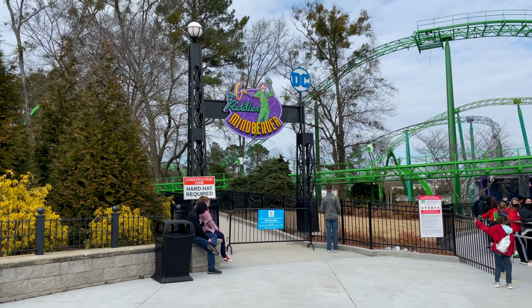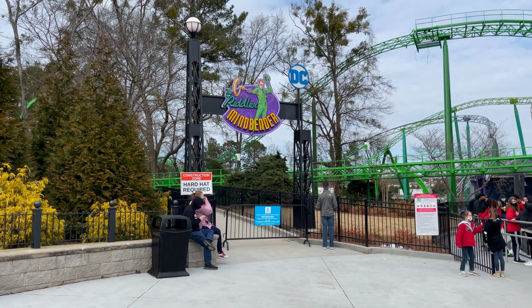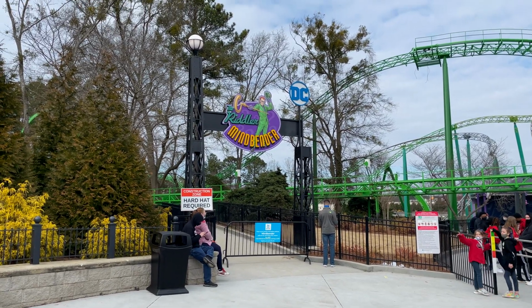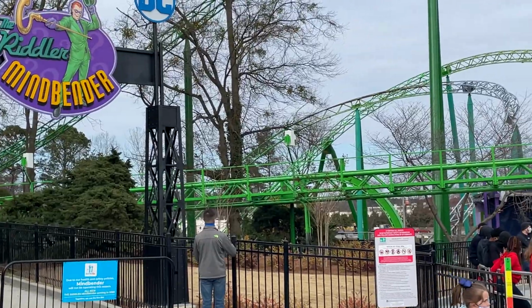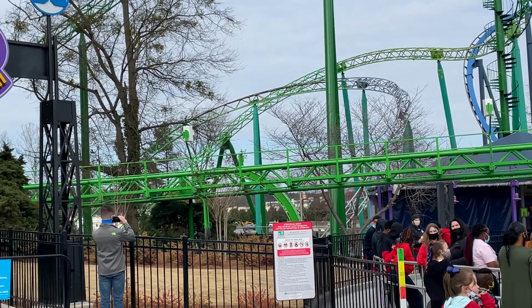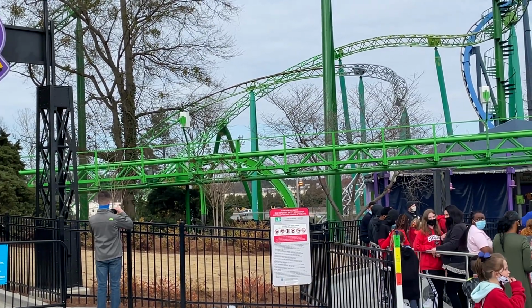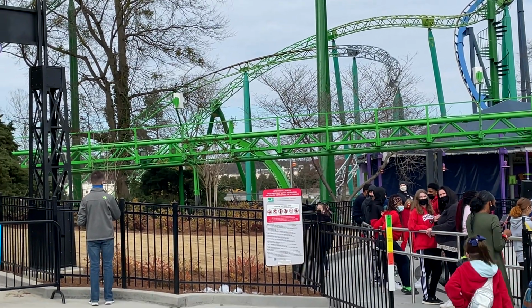Probably the big question you were wondering the whole time is, is Mindbender open? The park's kind of loose on the date, saying spring. I guess it's technically still winter for a few more weeks, but it is not open. You can see over here, the track has been fully replaced. If you were watching our videos last year, you would have seen that it was still missing some track. But it looks like it still needs some paintwork there before it opens.